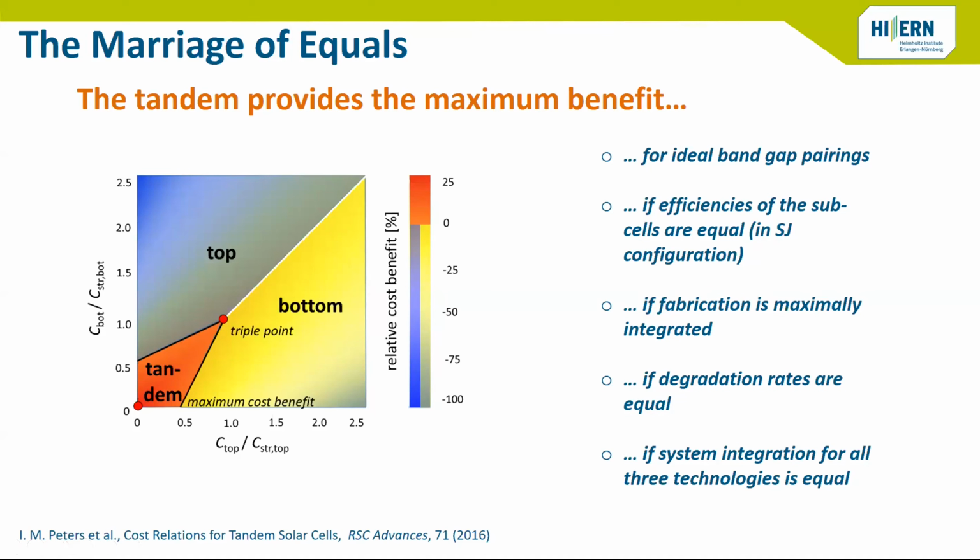We found out that there are a number of factors that influence the shape or the size of this triangle, and there are a number of factors that kick you off the diagonal. And because most of the factors that kick you off the diagonal have to do with imbalances between the two technologies that you combine together, we came to call this the marriage of equals. Basically, whenever you have something that is different between the two technologies that you combine, you end up moving away from this diagonal and moving into a region where the tandem has a smaller advantage over either of the two subsets that it's made of.